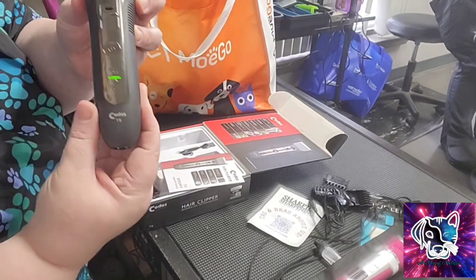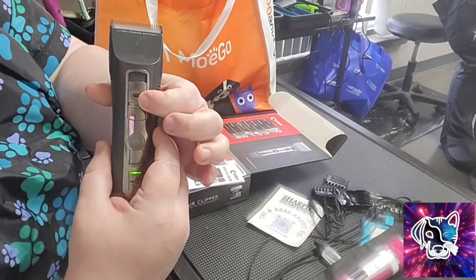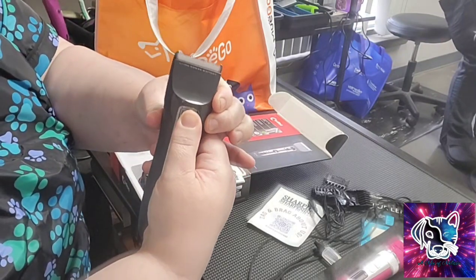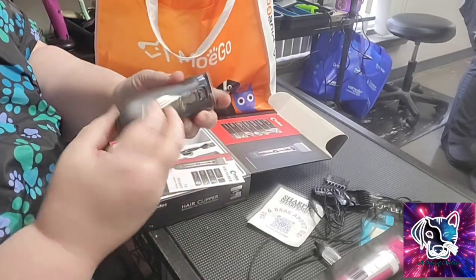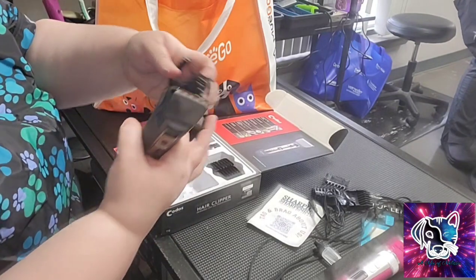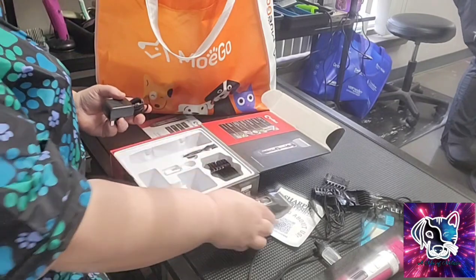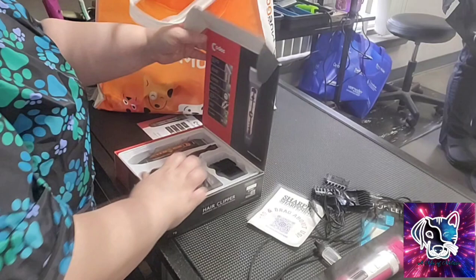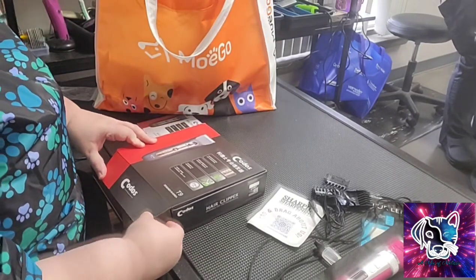And you push that button there. If you want to move this, you have to push this button here to move it up and down, but your finger has to stay on that button. And it comes with a nice little charger. Same type of thing, and your cones. Now, I did buy an extra cone for that, and an extra blade for that.